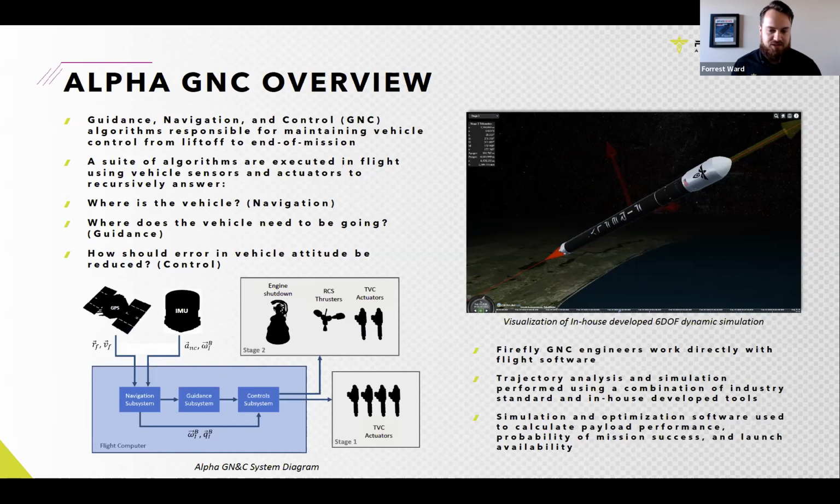It really gives us the predictive power to determine how the vehicle and our software is going to behave after liftoff. So we use that simulation environment for basically everything. Any change to software must pass a number of tests involving that simulation environment. We use it for everything from running nominal scenarios, verifying payload performance, to calculating in Monte Carlo the probability of mission success for a given mission, all the way to an even bigger analysis where we're calculating the vehicle's launch availability, or the chance that we'll be able to fly from a given location at a certain percentage of time.